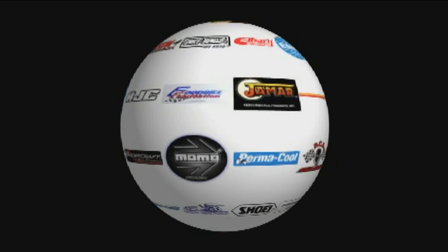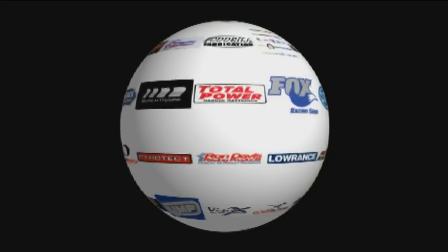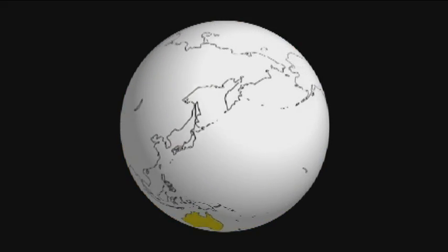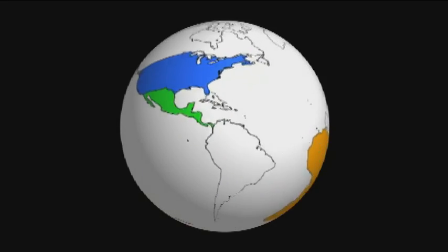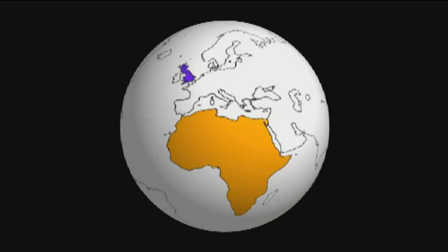At Race Ready Products, we provide quality performance parts for the off-road industry. We stock items from over 300 suppliers covering all the components necessary to build and maintain your off-road vehicle. We're proud to have an international customer base serving racers not only in the US and Mexico, but around the world in places such as New Zealand, Australia, Africa, and England.